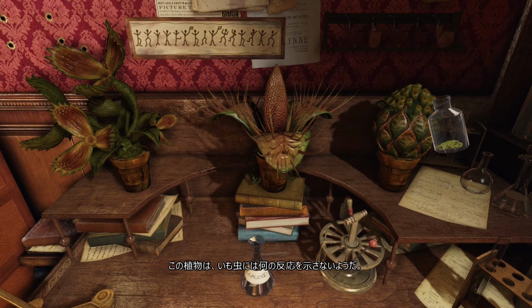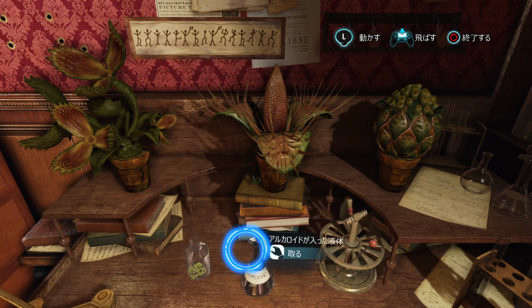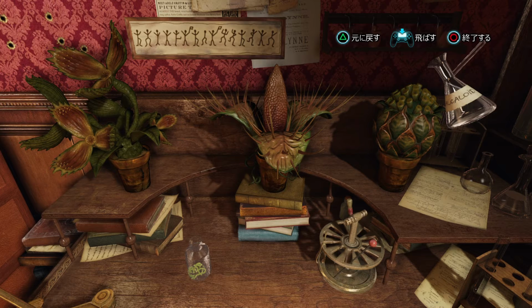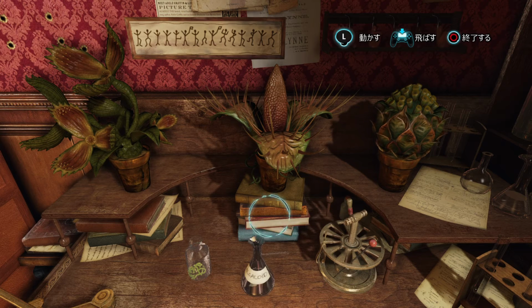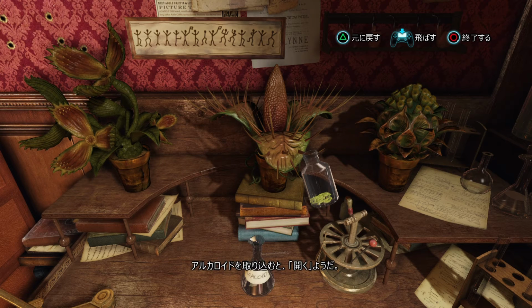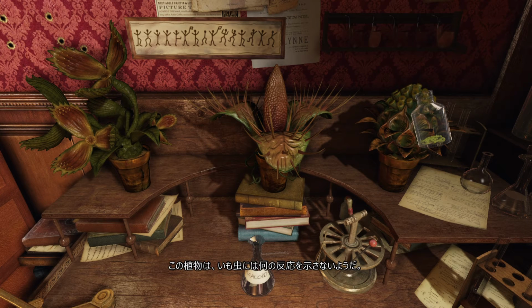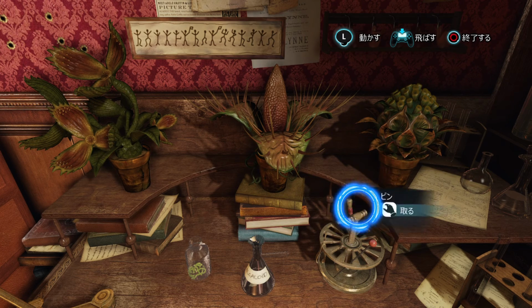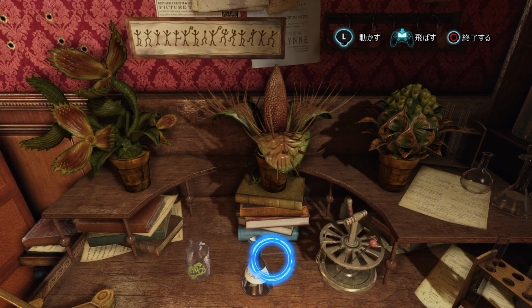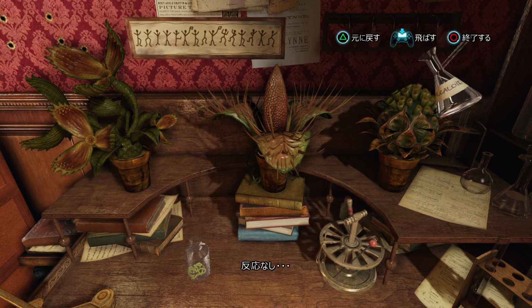This plant seems to have had no reaction from the caterpillars. No reaction.